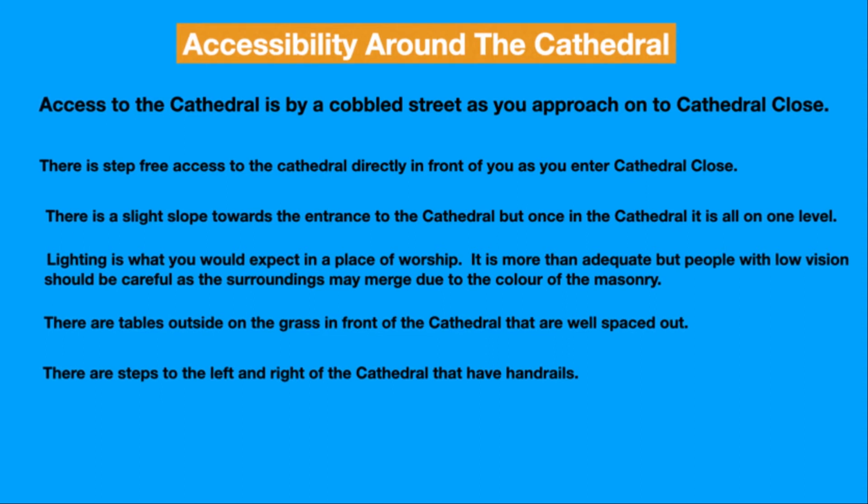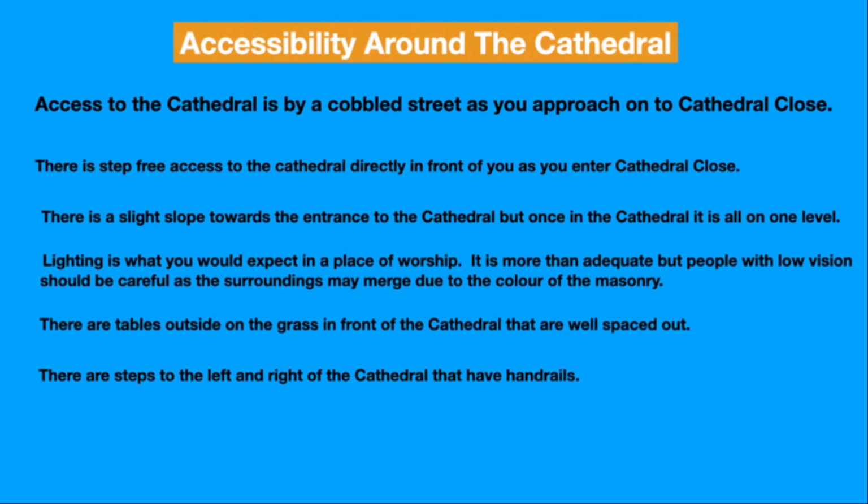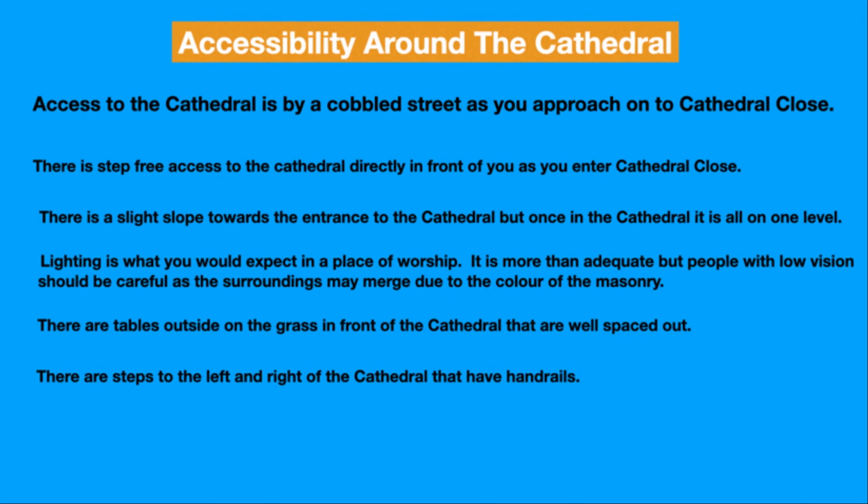So, a couple of things to be aware of, really. You cannot expect the level of access you'd find in a modern building, but it's really good access considering the age of the building. I think anybody in a wheelchair would be able to access the building without any problems at all. So I can heartily recommend a visit to Lichfield Cathedral and Lichfield itself. It's a nice little city, and I think you'll enjoy it. Hope this helps in some way.